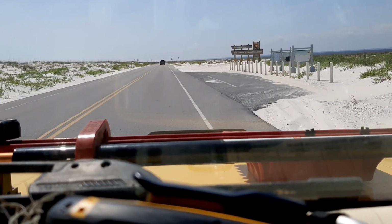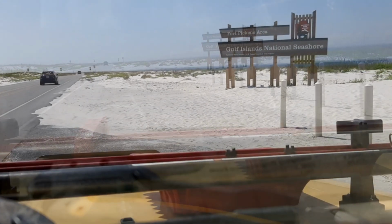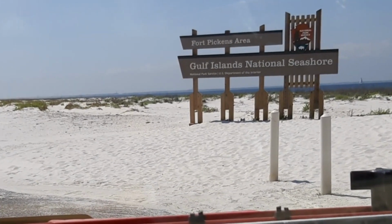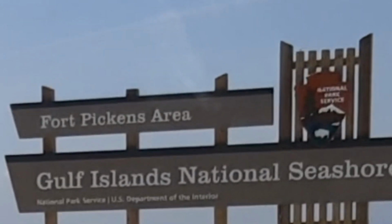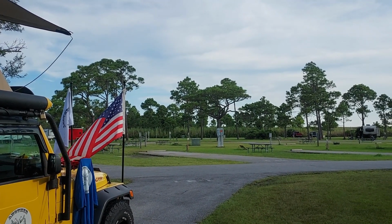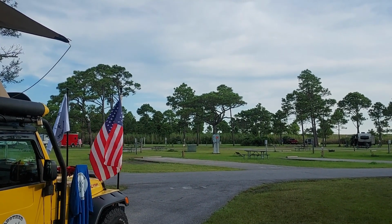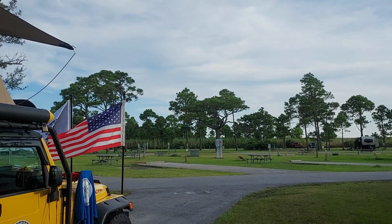Gulf Islands National Seashore. We have arrived. The campground and the fort are both located on the Gulf Island National Seashore on Santa Rosa Island. Every day the Blue Angels practice over the Pensacola Bay. This particular Tuesday we could hear them taking off before the practice session from the camp.